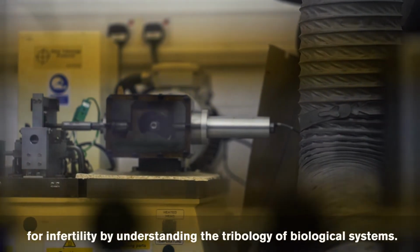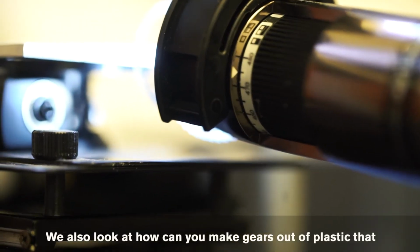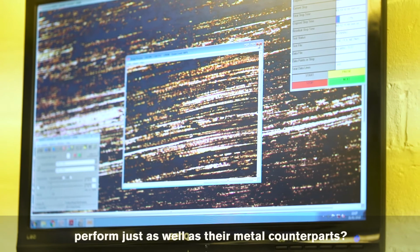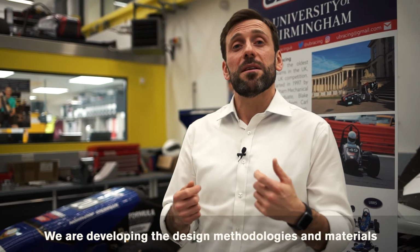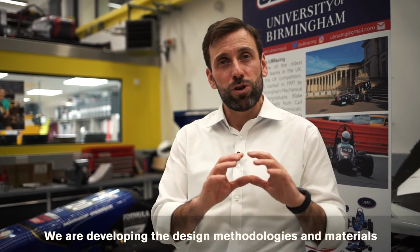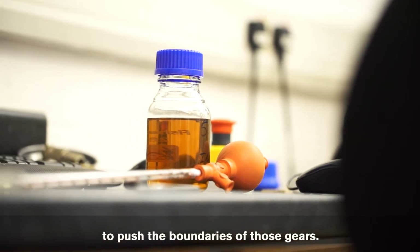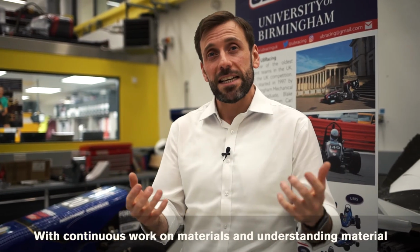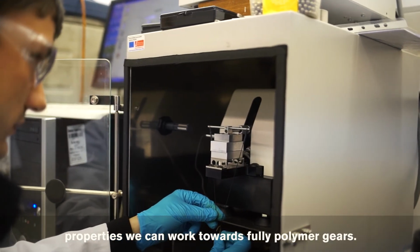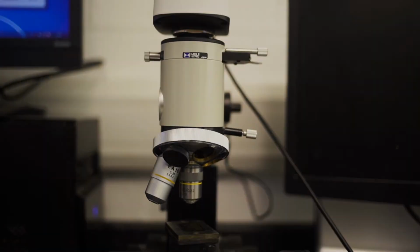So a lot of our work here has been on non-metallic gears. So how can you make gears out of plastic perform just as well as their metal counterparts? So we're developing the design methodologies, we are developing the materials to enable us to really push the boundaries of those gears. I think with continuous work on materials, coupling that though really importantly with understanding the material properties, with understanding how you design gears, we can really start to push the boundaries of those and start to see eventually fully polymer gearboxes.